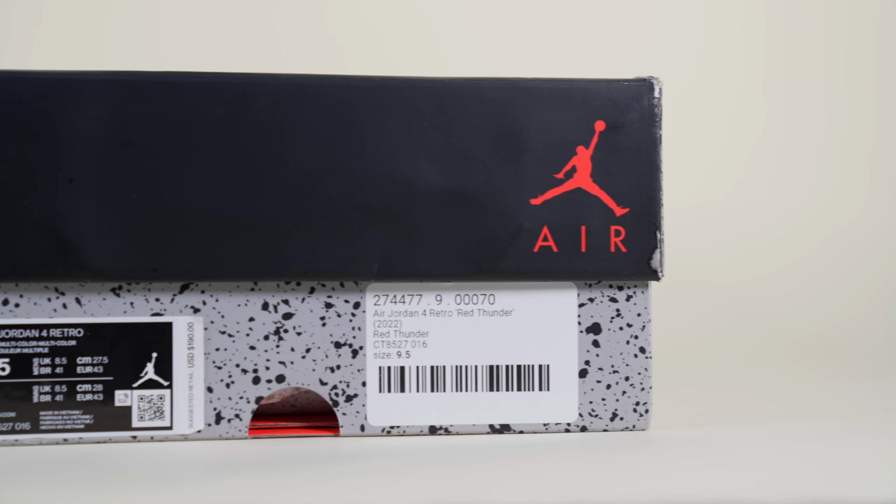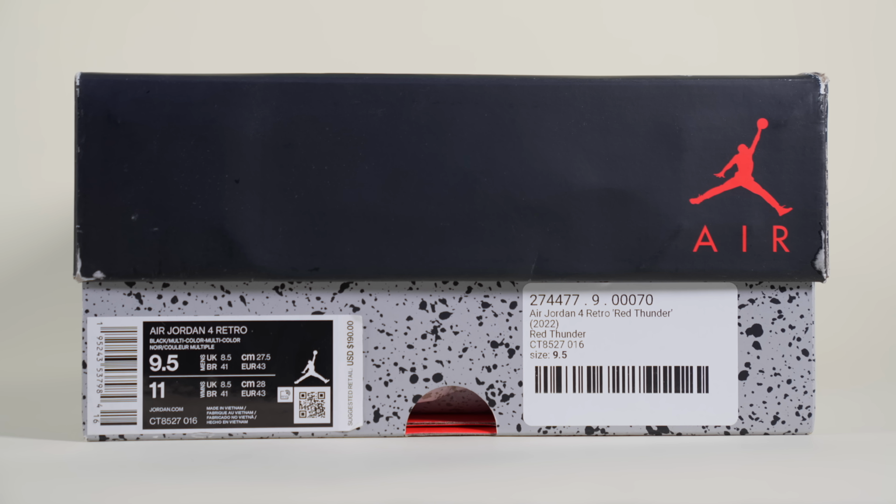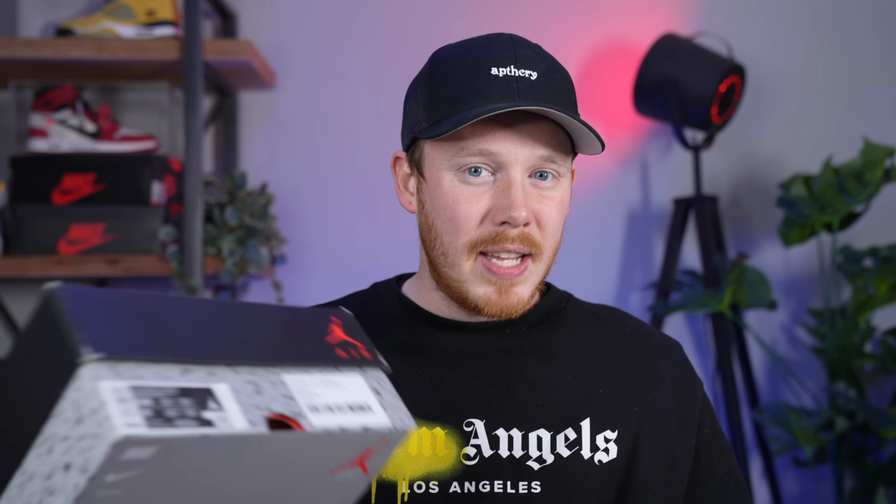But the box itself is a pretty standard Air Jordan 4 design. You've got your black top half with the Jumpman in red and the flight text underneath in white, and then the bottom half of the box comes in gray with the black splatter print detail, which I really like. Then on the front of the box, you've got the size tag. I had to go with the size 9.5 because that was the only one that was semi-reasonably priced on GOAT Instant Ship. It seems like there just isn't a lot of stock of these available on the resale market yet, which is kind of weird, especially because this is supposed to be a larger release, but who knows?